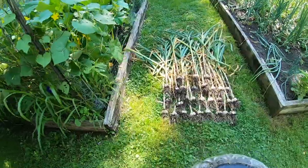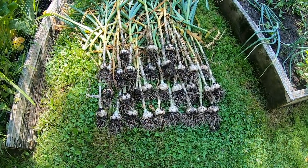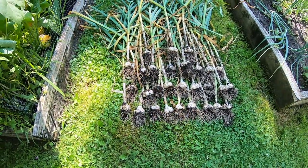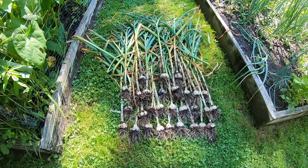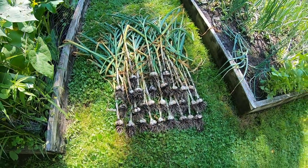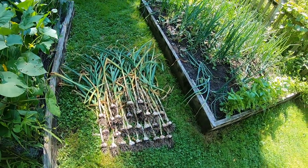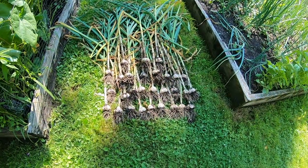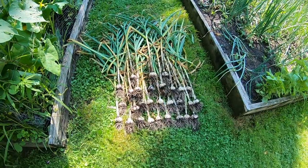This is what we got. 30 gorgeous bulbs of garlic. I'm gonna get these cleaned off and they need to cure. So I need to kind of rig something for that. I do want to hang them upside down. It's always a good idea that you want the moisture to run away from the bulb as opposed to towards the bulb, and they will cure faster. And then I can chop all the stems off and store them.